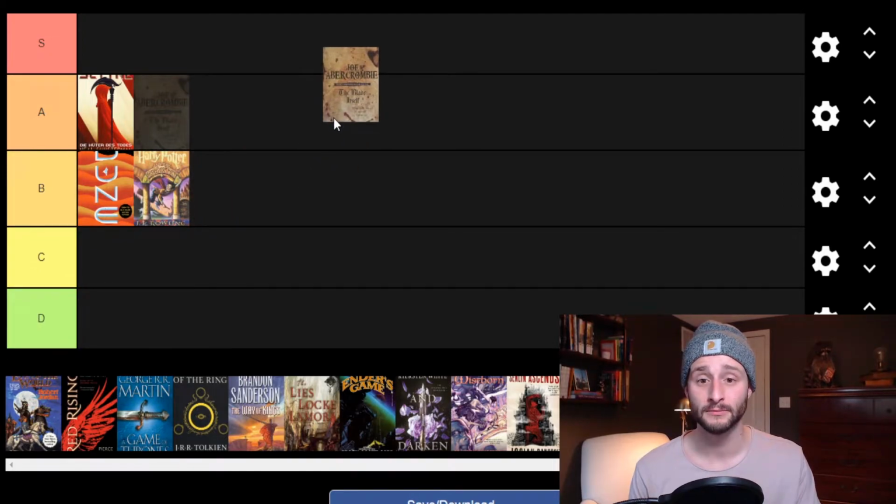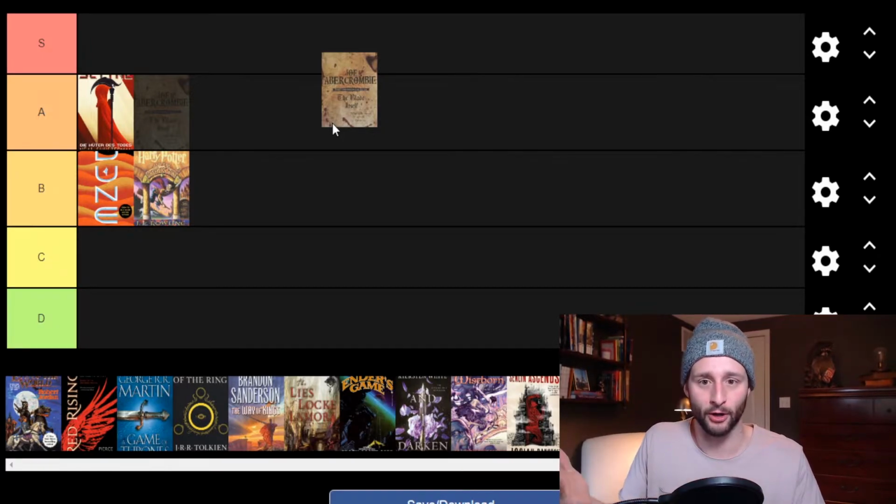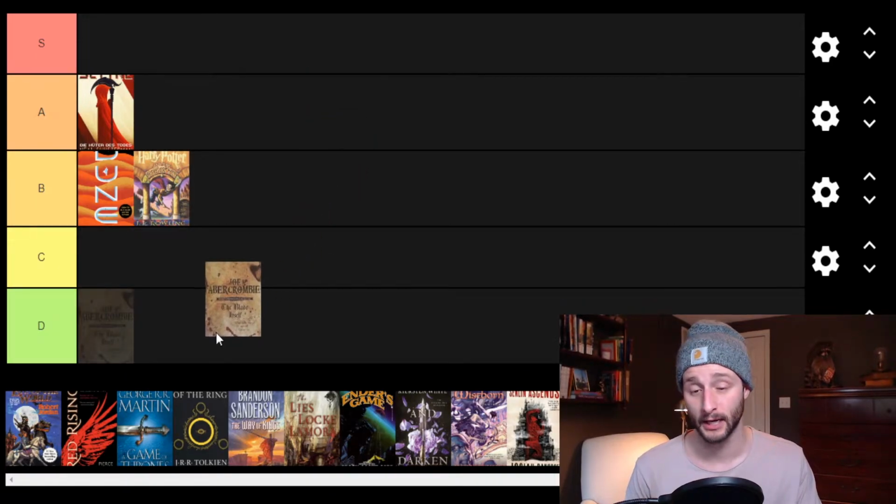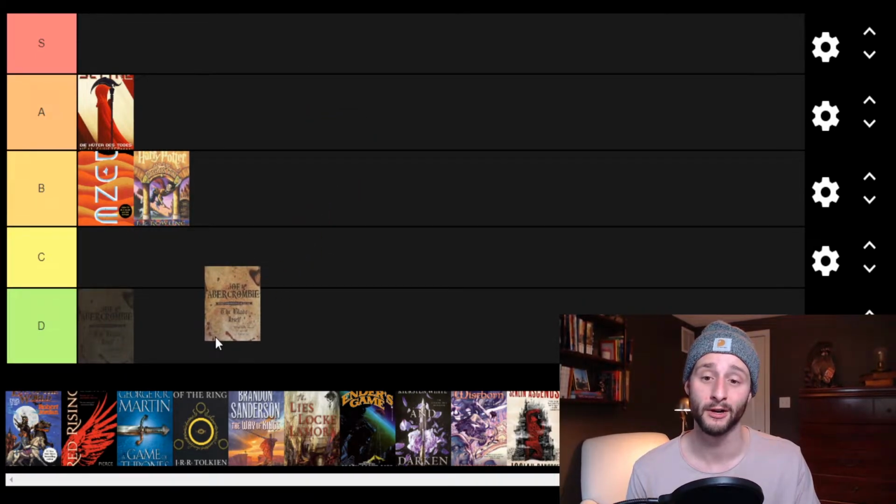This cover is trash. It's trash. What is that? Is it a parchment with a little bit of blood splatter and maybe some burnt? That's not good at all. There's not even a blade on the cover. That's a really, really bad cover. Worst one we've seen so far. I think most of his covers are like this.